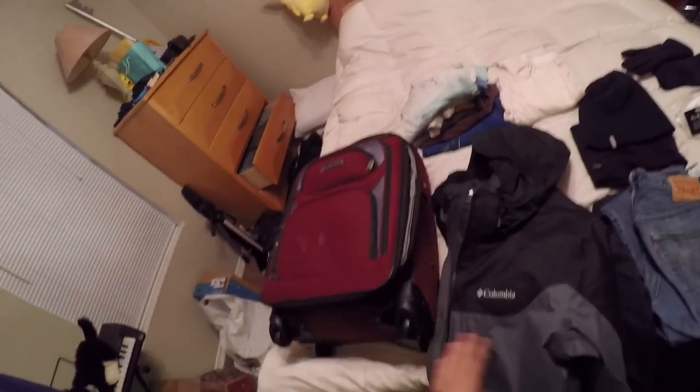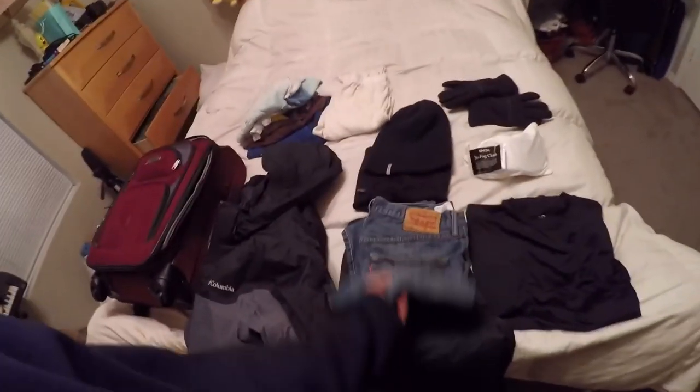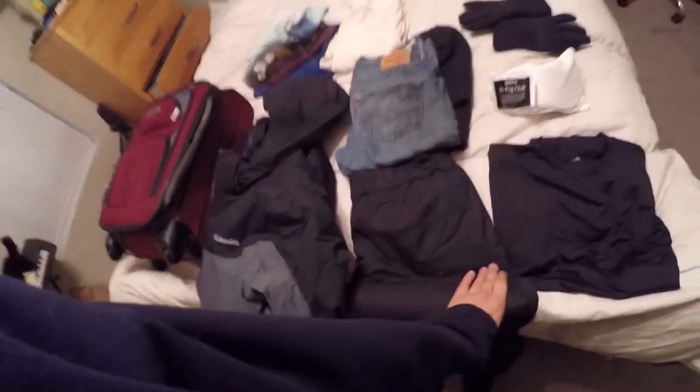So before I dive in and throw all this stuff in the suitcase, I'm gonna go ahead and let y'all know what I'm packing. I got this Columbia coat right here. It's pretty thick. It's actually two layers, one coat inside of another. Whenever I found this at the store, I thought it was dope, so I went ahead and got it. Got these snow pants down here under these jeans.